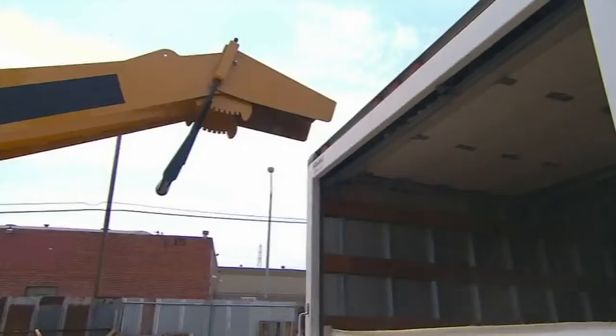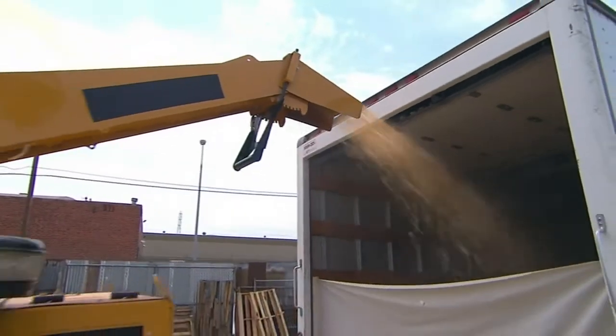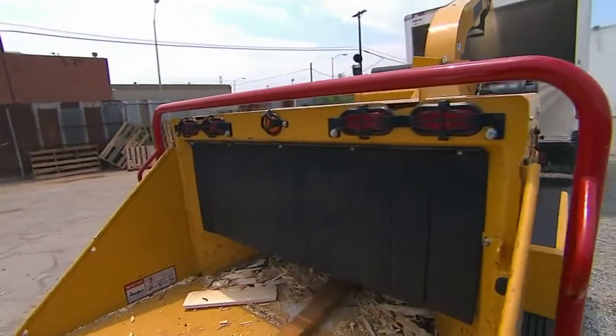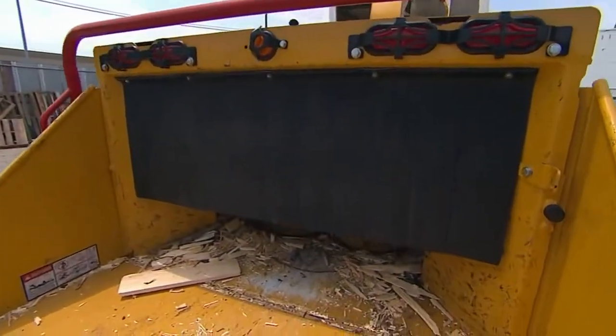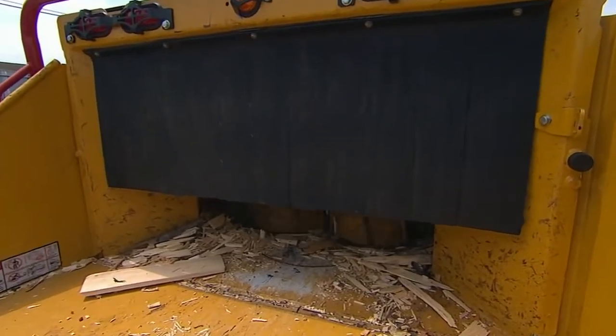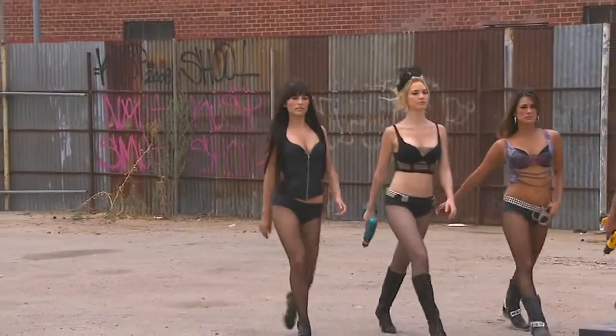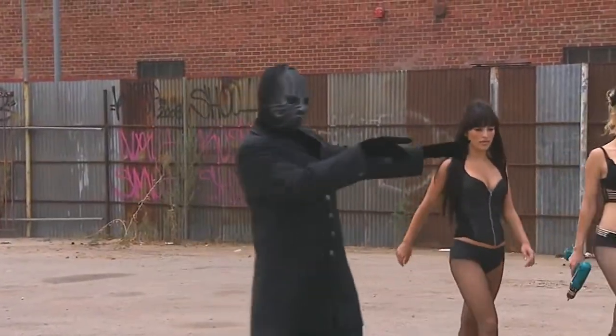An industrial wood chipper, capable of reducing whole trees to dust in a matter of seconds. Just imagine what it could do to a body. And here come the girls. No time to imagine what they can do. There's a dangerous escape coming up.